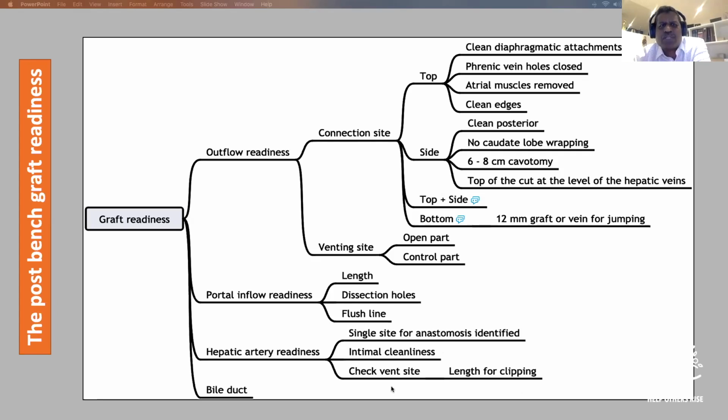And the last one is the bile duct. I have left it plain because we actually don't do anything with the bile duct on the graft.